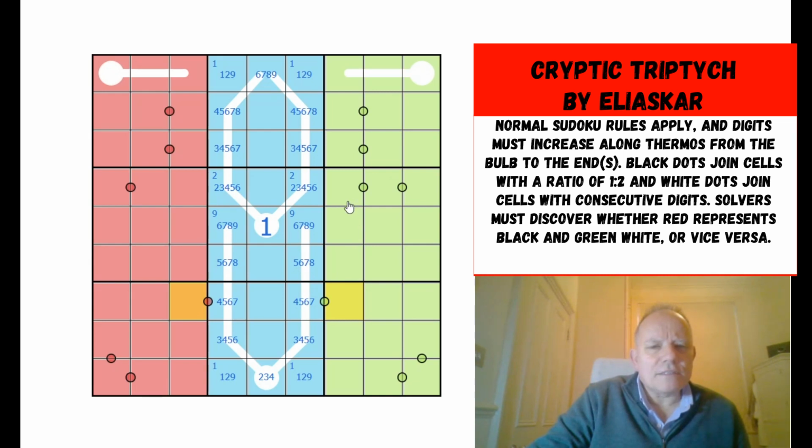Yeah, look, something I've only just thought about is that the arrangement of the Kropki dots and indeed the thermos is totally symmetrical about the central axis. We had a puzzle just like this the other day, apart from one single dot between these 2 cells, which is different between the left and the right. That must be meant to disambiguate the whole puzzle in some way. Otherwise, you could just swap the sides around.